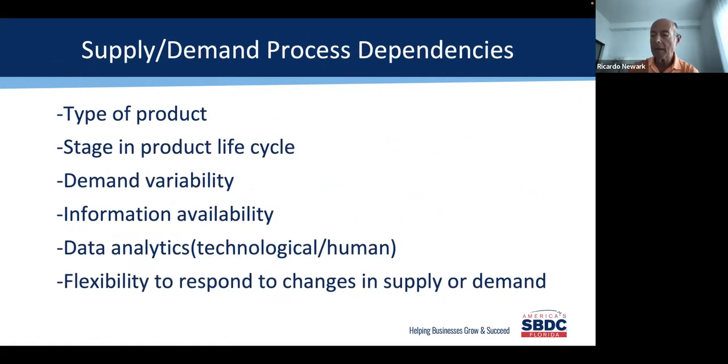Now, there's what I call the supply-demand process dependencies. And I want to emphasize, I didn't mention at the beginning, if you have any questions, just put them in the Q&A box, and we'll look at them as soon as we finish the presentation. So please feel free to express any comments, questions, concerns in the Q&A.